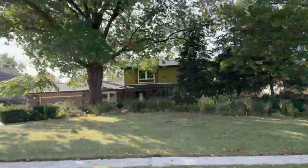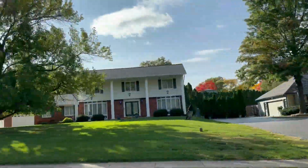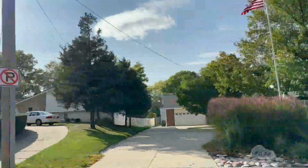You can get to the Drake neighborhood in just a few minutes, and Merle Hay Mall is not far away either. And of course, there's a lot of businesses on Merle Hay as well.